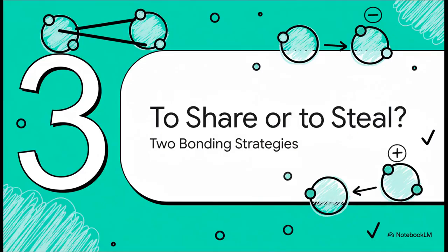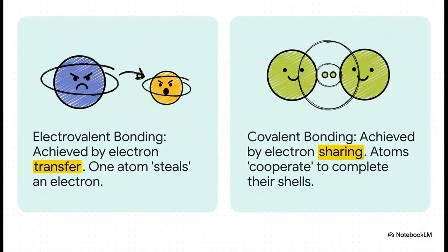So with all these different atomic personalities, atoms have come up with 2 main strategies to get that stable, full outer shell they're all chasing. It really just boils down to a simple choice. Are they going to share, or are they going to steal? And here are the 2 main paths.